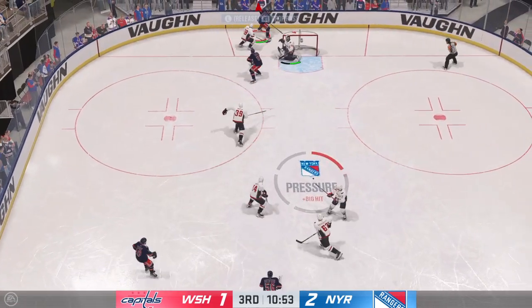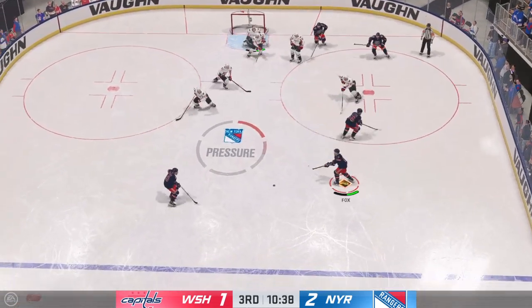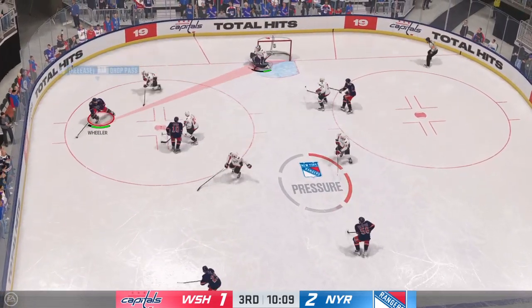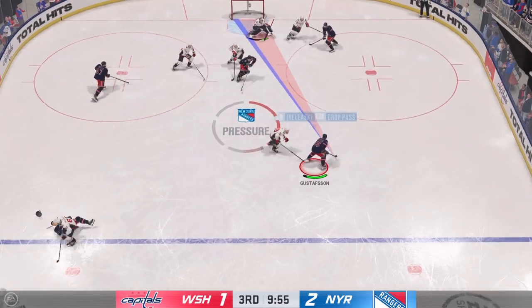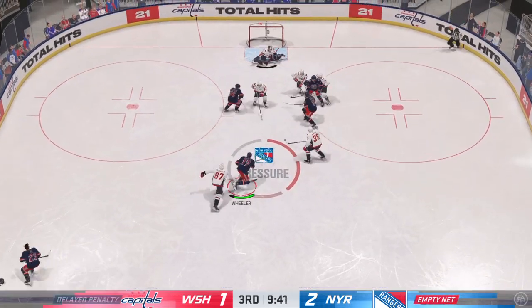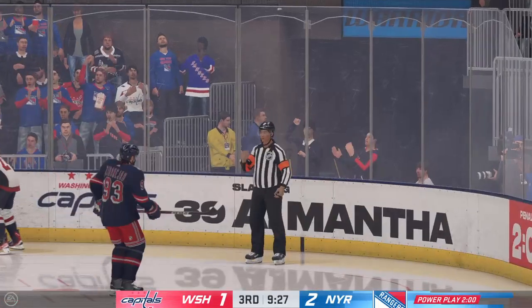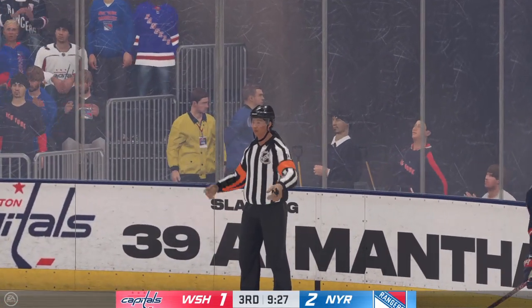Good, solid check, and he loses control of it. Moves it to Panarin. Takes a shot, and that caroms off a body in traffic. Drills him. Gustafson's been whacked on the play. The official's arm is up in the air. Here comes the call to the official.